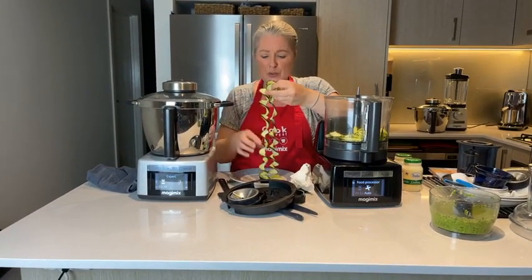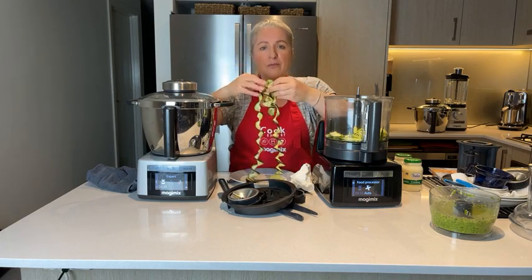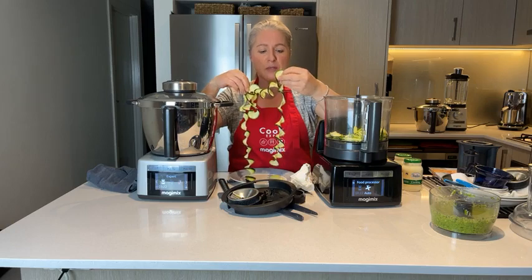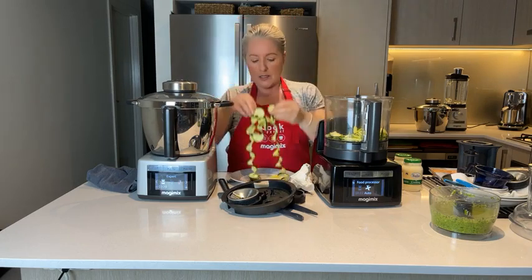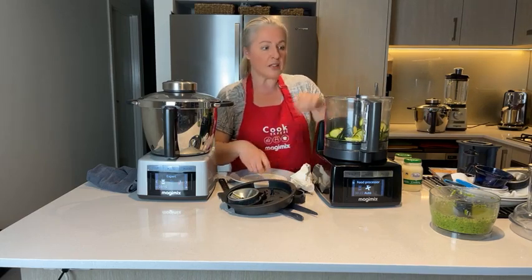fish parcels with your beautiful, oh gosh, it just makes me hungry every time I do these. The beautiful fish parcels with that rainbow ribboned zucchini. Isn't that just amazing? I just think it's just, well, hopefully you all find it amazing too.